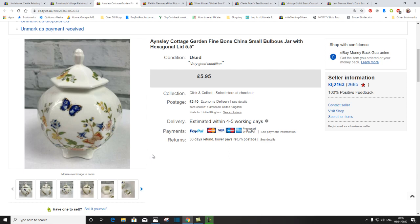The Insley China wasn't going for as much as I thought it might. It's very pretty, the china, but obviously it's not greatly sought after. So the pieces weren't going for very much. You know, they're going for between maybe £5 and £10. I think I had something on for £20. But not very much money at all. So I'm not sure that I would pick up Insley China again, but I still will make a profit on it. So this item sold for £5.95.